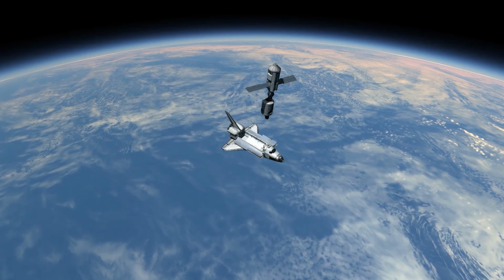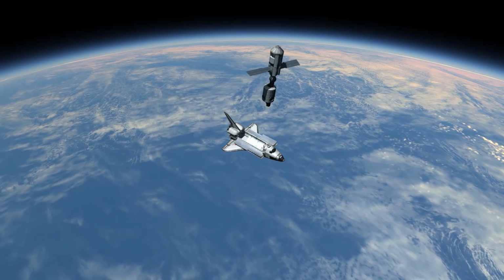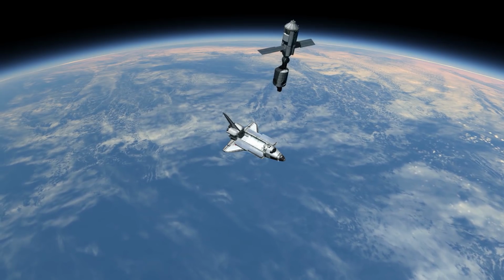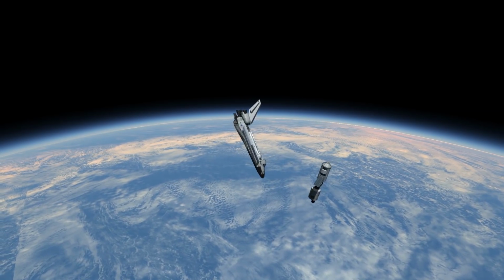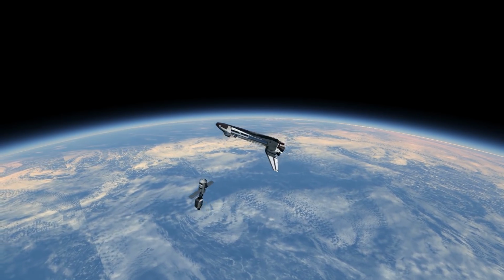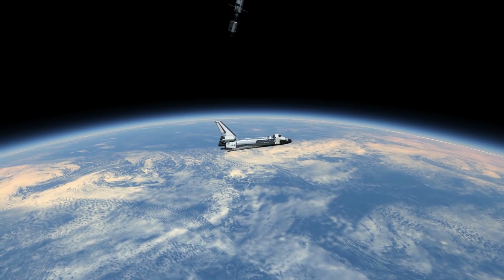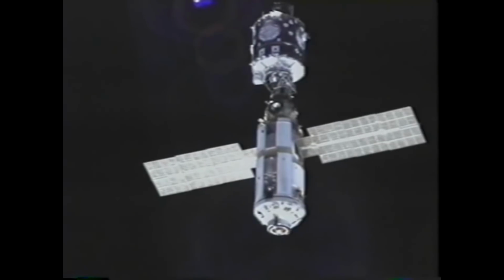As we backed away, we just had beautiful views of the space station that we couldn't really see as well when we were right docked with it, but it was just a beautiful sight against the background of the Earth there. Beginning the photo documentation, we flew around 1.5 times so that the station could be documented from all sides with different lighting. And those photos will be analyzed by the folks on the ground and used to train future crews as well. What a fantastic view. What a sense of accomplishment to see an operating International Space Station on orbit.